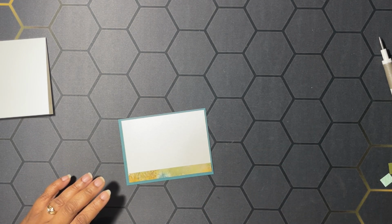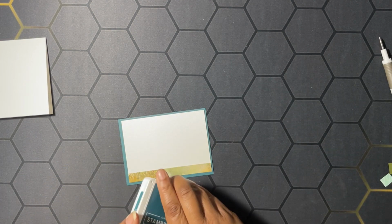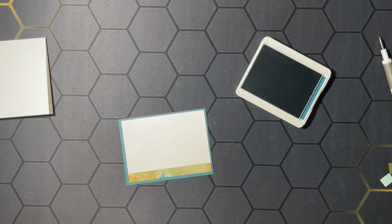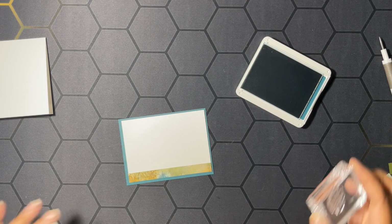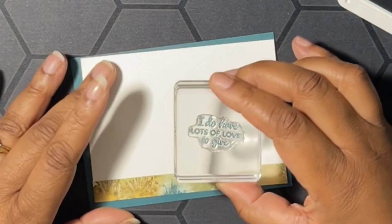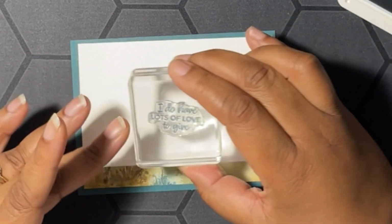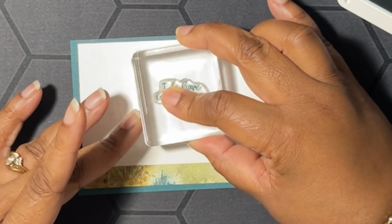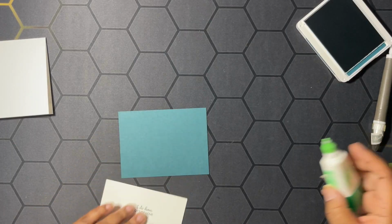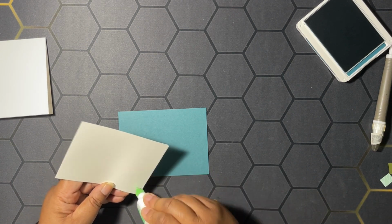And what I'm going to stamp is I'm going to be using Pretty Peacock ink. And I'm going to stamp I do have lots of love to give. So we're going to ink this up. And I'm trying to get it straight, just like that, okay? So let's go ahead and layer these together and put it in our card base.